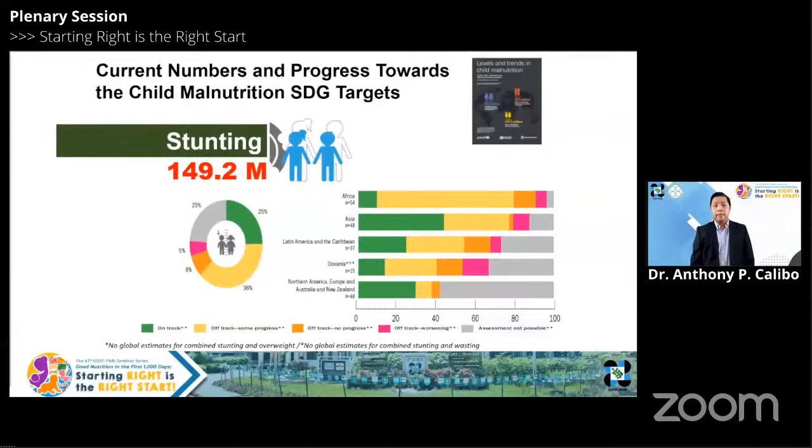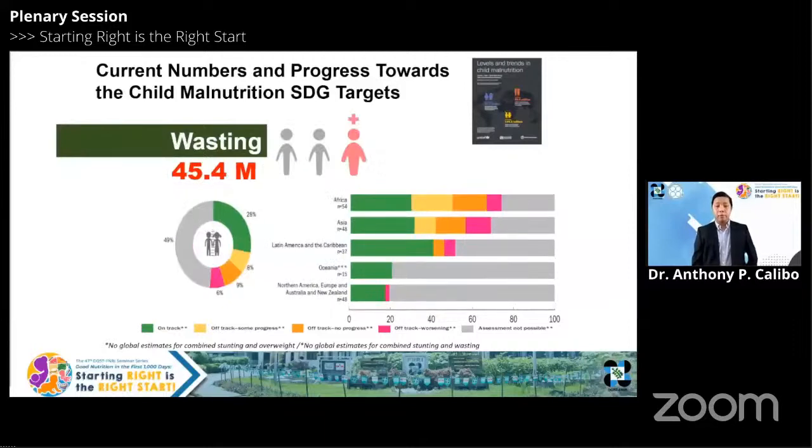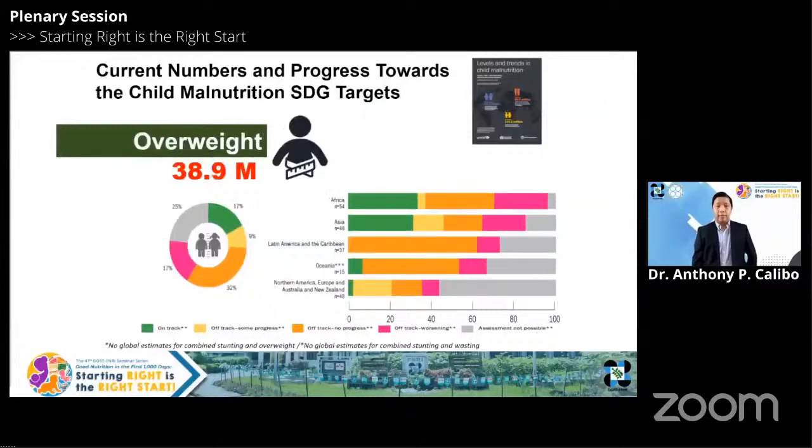As I mentioned, stunting has 149 million children affected. And there are only countries, 25% of which are meeting the SDG targets. In Asia, as seen in the bar graph, there's around 45% of countries meeting the SDG targets for stunting reduction. For wasting, we now have 45 million children affected. And in Asia, there are around 20 to 30% achieving these targets, but only 28% of countries are meeting this. Likewise, the target for overweight reduction has 17% of countries meeting this. And the countries in Asia are around 25% meeting these SDG targets. These estimates are found in levels and trend in child malnutrition, as I have mentioned earlier.